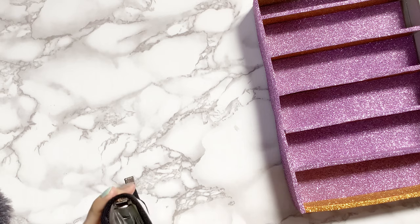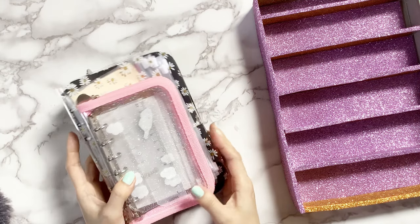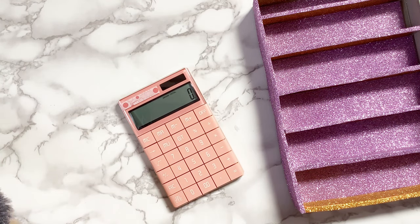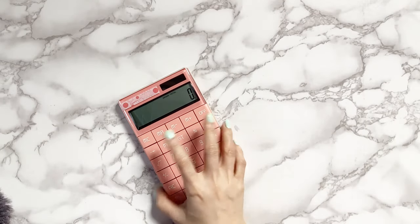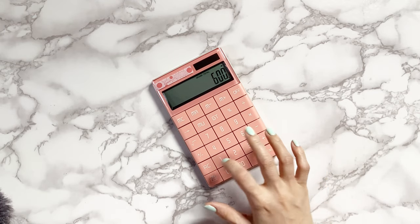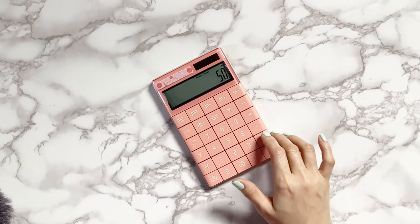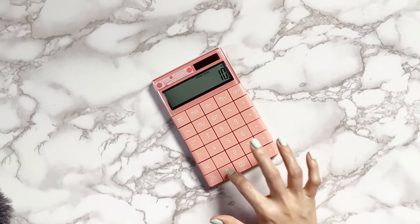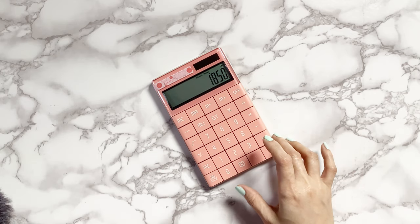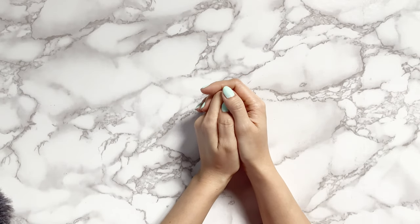That's it for my cash stuffing today. And before we say goodbye, let me compute how much we stuffed today. So let's get the calculator in the center. So 250 plus 250 plus 100 plus 150 plus 50 plus 50 plus 150 plus 50 plus 50 plus 50 plus 100 plus 100 plus 500 plus 1000 and today we stuffed a total of 2850 pesos.